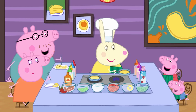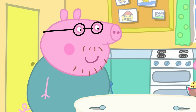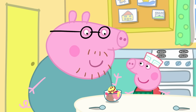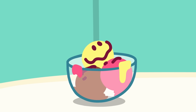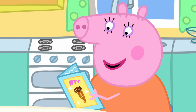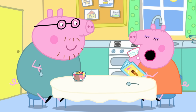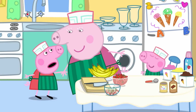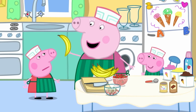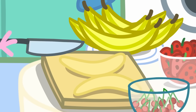Welcome to the ice cream shop. It is a very hot day, so Peppa and George are playing ice cream shop. Here you go, Mr. Daddy Pig. Oh, thank you. What would you like, Mrs. Mummy Pig? I'd like a banana split, please. Hooray! Ooh! What's a banana split, Granny? It's a type of dessert.